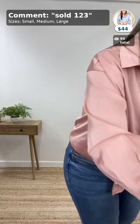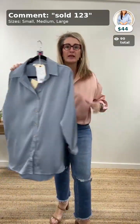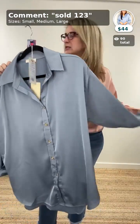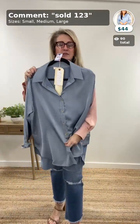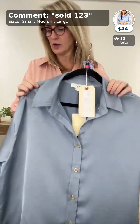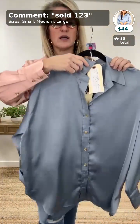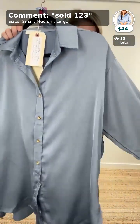Sorry. Okay, back next. The Aubrey tunic top in blue. Same top that I'm wearing in a blue color. I would say that this is more of a gray blue or a slate blue, denim blue. It's probably one of my favorite colors of blue. Same fit as what I have on here, just in a different color. Again, it has your gold buttons. It is meant to be worn a little lower here, so there are not any more buttons beyond this one right here.